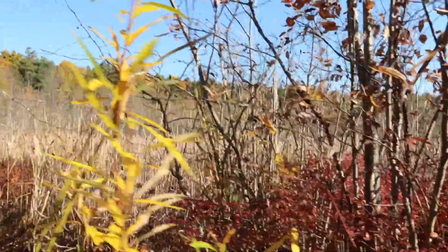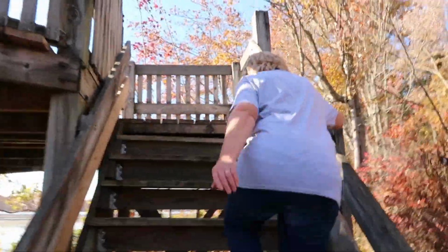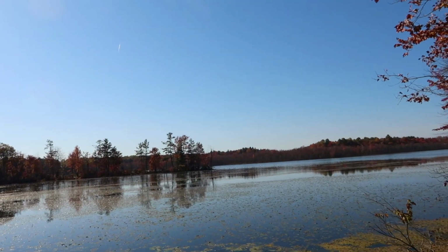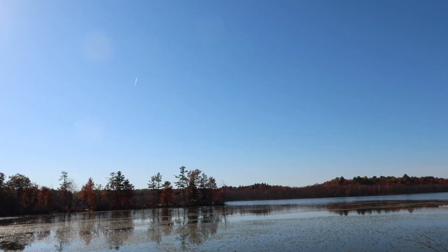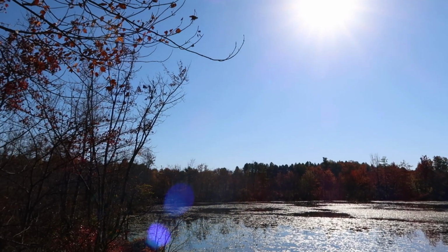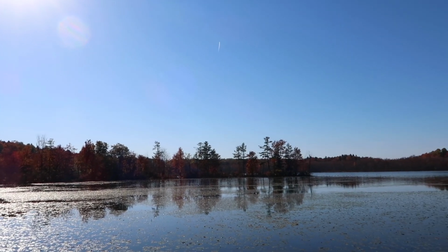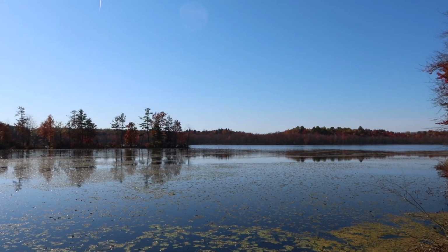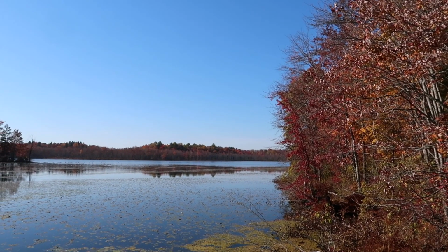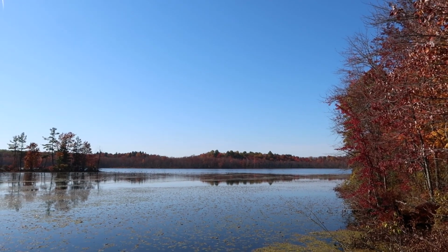Oh, gosh. We've reached the tower. Yay! Gondor calls for aid. Isn't this just breathtaking? Look at those geese. Wow, Mom. This is beautiful. Oh, there's a ton of geese out there.